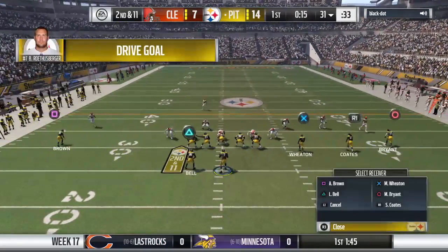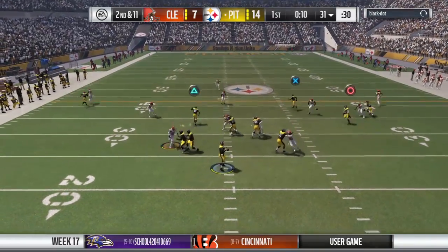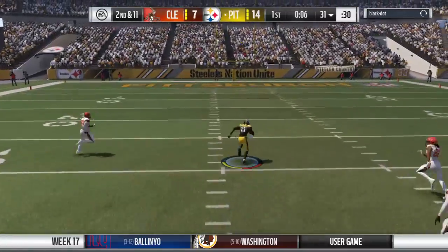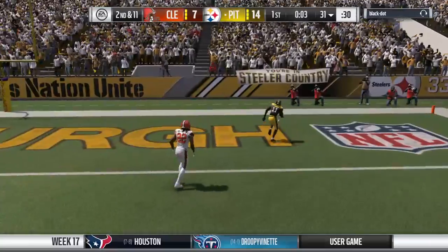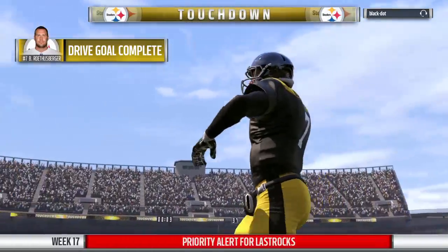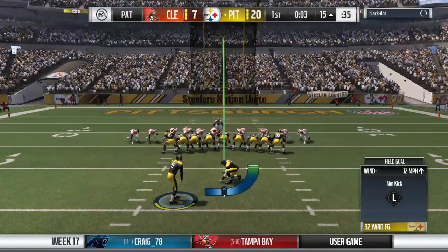And on the outside, they're playing press coverage. I know most of the time when the ball's in the air, you're thinking wide receiver, tight end, but running backs, they can be a... He's got a man, complete. There goes Marcus Wheaton. And into the end zone. Touchdown, Pittsburgh. Marcus Wheaton, his 9th touchdown of the season.